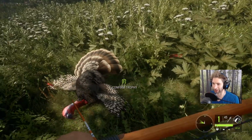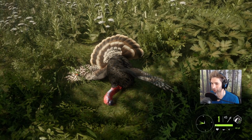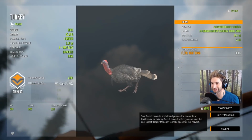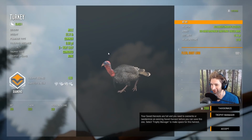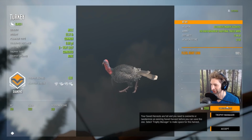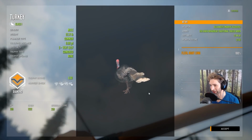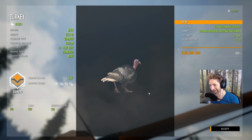Let's take a look at our huge gobbler that we got. That took a long time to get him to come in, but we finally made it happen. And let's take a picture. Yes, he's a diamond! 4.6, a right lung at 27 yards out. And take a look at the size of the beard on that huge gobbler. Oh, wow. I sat there and waited for almost 40 minutes for this guy to come in.